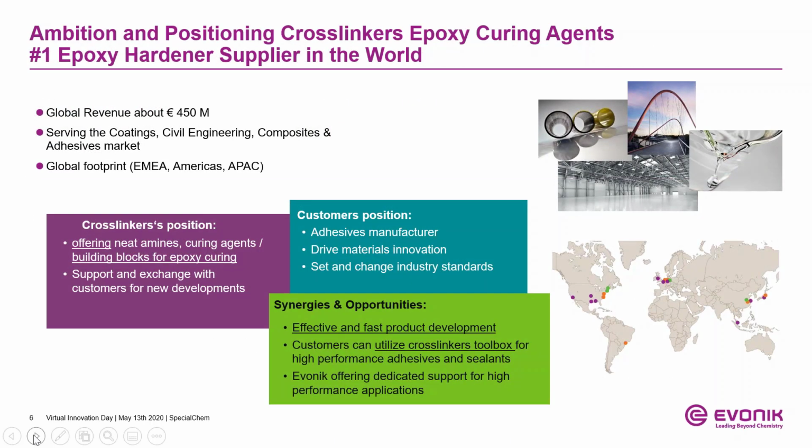We, as the epoxy curing agents, do have the ambition to be the #1 epoxy hardener supplier in the world. We do have a global revenue roughly of €500 million, and we are serving multiple industries. So adhesives is in focus for today, but beyond that, there are applications, of course, in composites and also in huge application areas such as civil engineering, so industrial flooring, and anti-corrosive coatings for bridges, ships, and containers and such.